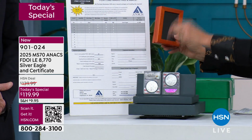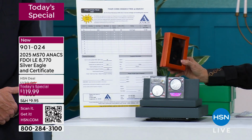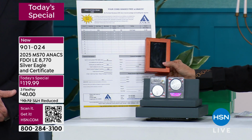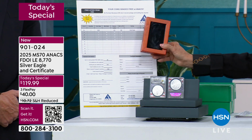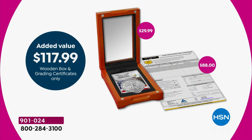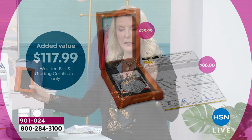This is a big deal right here, and this is the only time we'll do it, is today alone. Attached to this today's special, you are getting a grading certificate to have 4 of your coins certified. That is included. The value of the box and the grading certificate is $117.99. So for $2 more, you're getting tonight the release of the most important bullion coin collected in the world for $2. And it's perfect, and it's first day of issue, and it is a wildly limited edition.